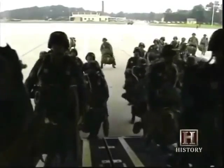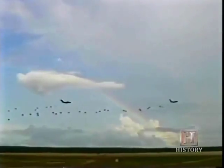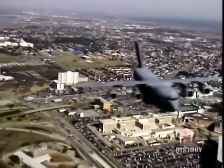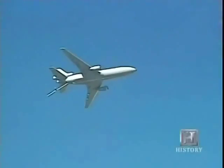It can also be reconfigured to accommodate 102 paratroops, or 144 regular troops, or 48 litters for medical evacuations. The purpose of this plane is basically anything the Air Force wants it to do. They'll get things to the front line as soon as possible. The C-17 has some spectacular features that make it a favorite of logistics planners.